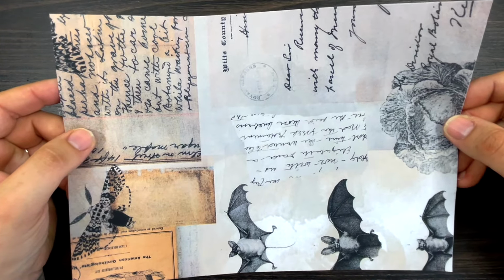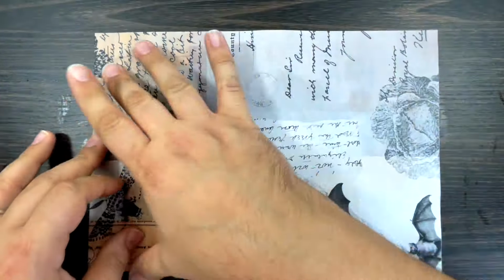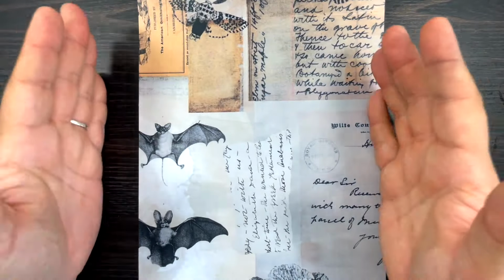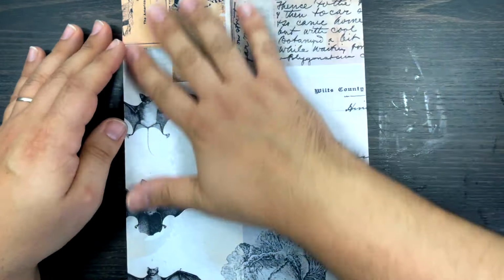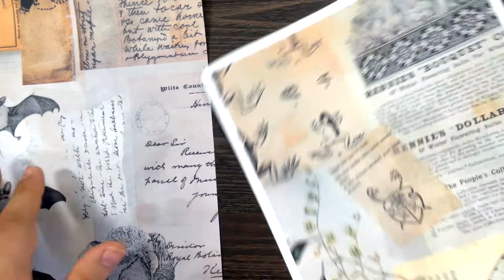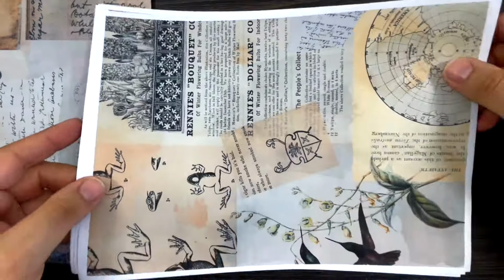Today, the free printable is this page here. It's been designed in portrait, but if I hold it like this you might not see it because it doesn't fit on the camera, so it's quite big. This page has been designed from my newest kit. Again, I'm going to put it this way so you can see.